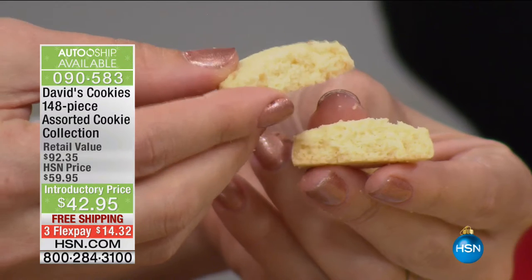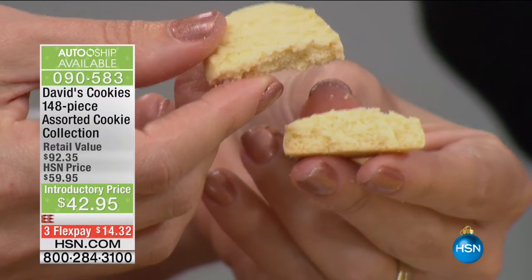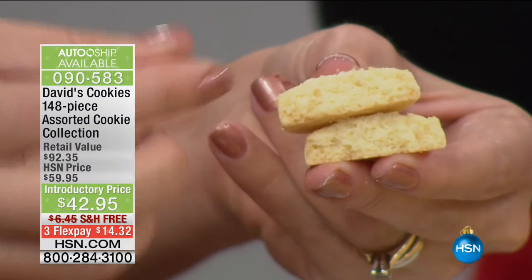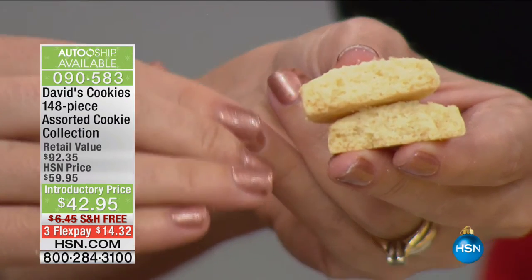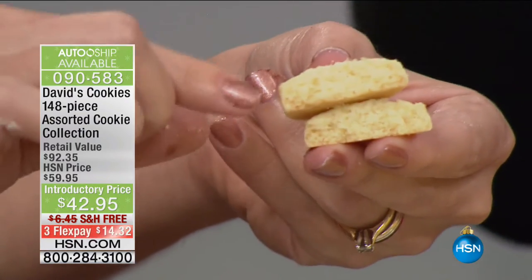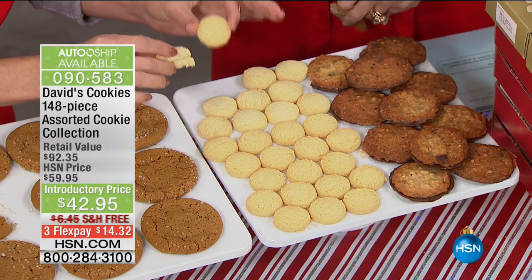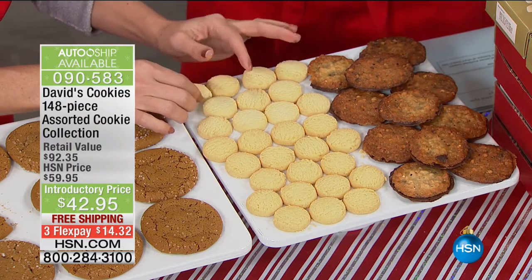The reason these are different, you go, Carrie, what are you talking about? It's a shortbread cookie. 53% butter, and all yummy ingredients in there that you can read, which I love, and this will melt in your mouth unlike any shortbread cookie you have ever had. I promise you, you have never had one until you've had one from Scotland, and that's what we've done for you. You're gonna get two boxes of these. Each box has 24 rounds, so you're getting 48 of those.